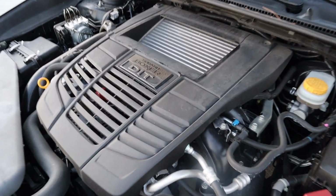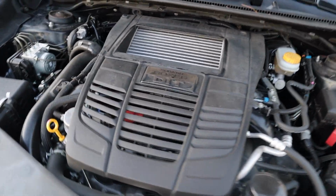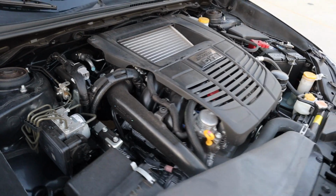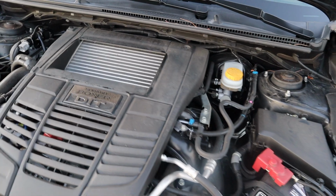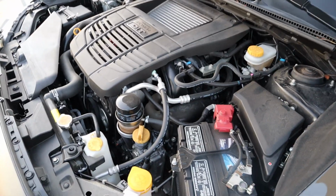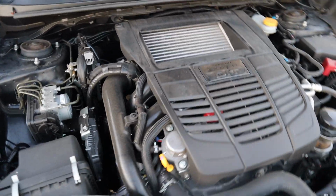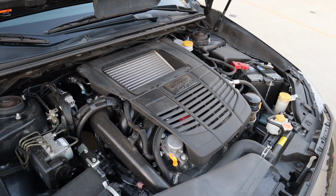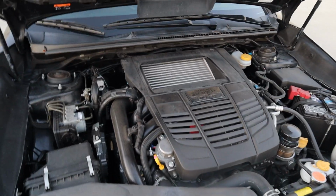So this is the FA motor. This is the 2-liter 4-cylinder turbo, 268 horsepower, 258 foot-pounds of torque. Still gets pretty decent gas mileage, 20 city, 27 highway. This will do 0 to 60 in 5.4 seconds. If you're able to launch it with the 6-speed manual, you could get that a bit closer to 5 seconds, but you'll be causing some damage to your clutch depending on how many times you're going to do that.